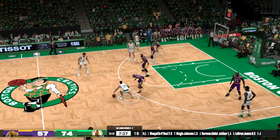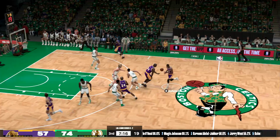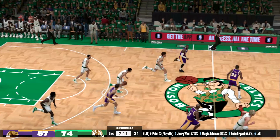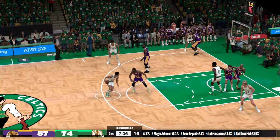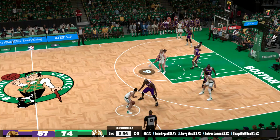Over James. McHale misses. And here's O'Neal. He'll bring it up for L.A. Lobbed up there for O'Neal. Stolen by Havlicek. He kicks it to McHale. Passes it to Cousy. Down to five on the shot clock.